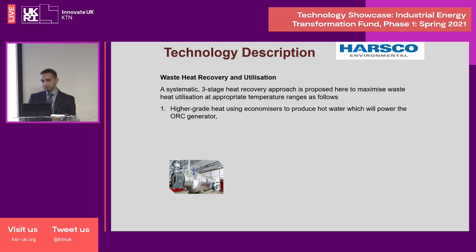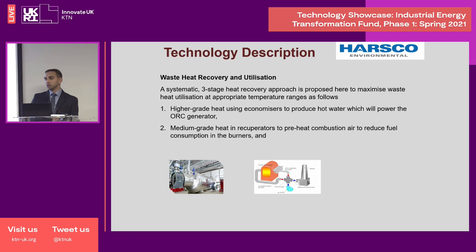Then the medium grade heat, so lower temperatures, will be recovered using recuperators and transferred to the gas burners, or whichever fuel we're using in those burners. So the idea is, if you supply preheated air to your burners instead of cold ambient air, you would see immediate fuel reduction. As a rule of thumb, for every 20 degrees Celsius of preheat that you do to the air, you would save about 1% on your fuel consumption.